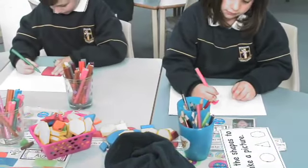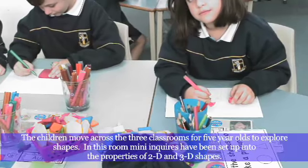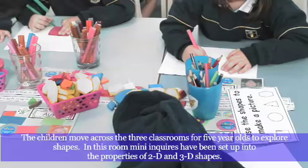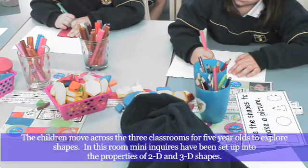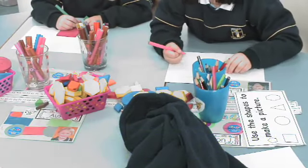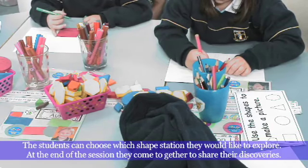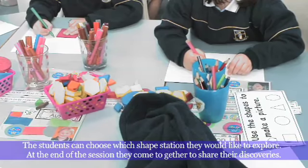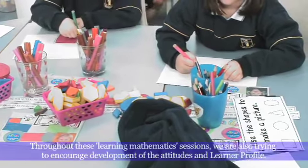Part of the receptions, which is the 5-year-olds play-based learning, they have 3 classrooms, and across the 3 classrooms they move into the 3 different rooms, and in this room they've set up mini inquiries into their shape unit. At the moment they're looking at properties of shapes and names of 2D and 3D shapes. As part of this, students can choose which shape station they wish to go to, and at the end of these sessions the children come together and write down all their discoveries.